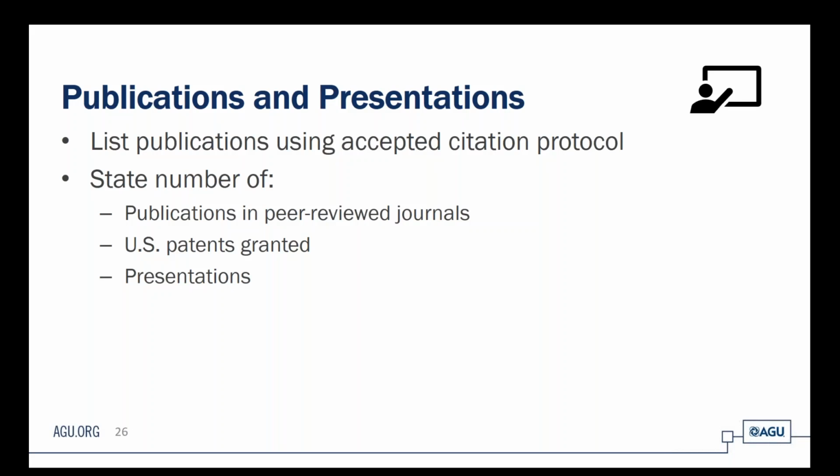If your publications are going to take up space that you could be using to brag on yourself, then why not just put a statement that says the number of publications you have. You can also, if you have patents, include the number of patents that you have, and you can even summarize and say the number of presentations that you've made.